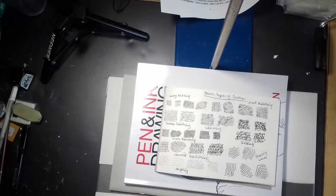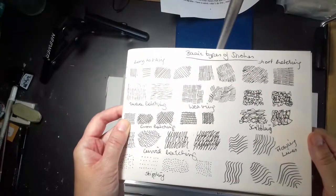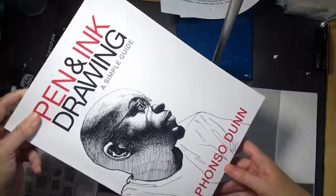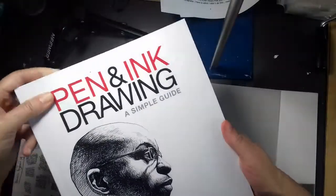Tip number 4. Practice basic drawing skills such as hatching, stippling, scribbling and spacing. I have to admit I didn't really do this and learned this along the way, but I would recommend practicing these techniques for contouring, shading and adding volume and interest to your drawings.